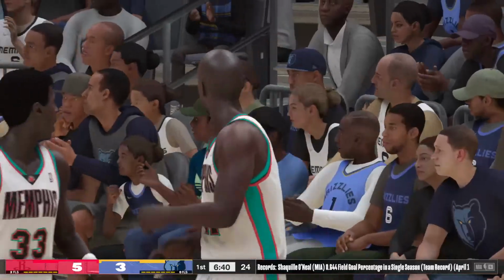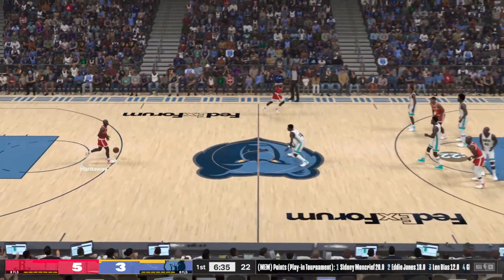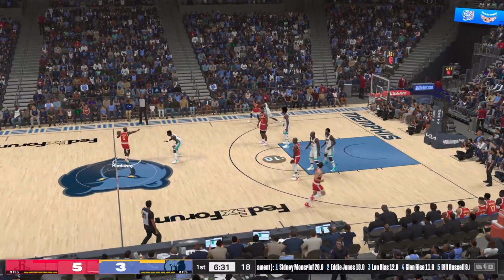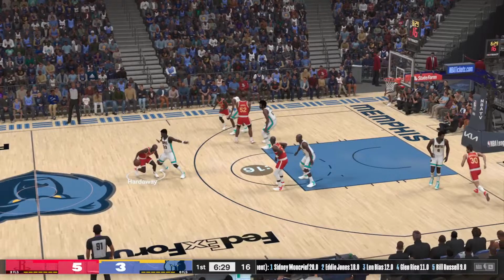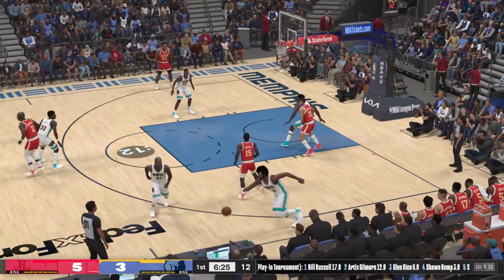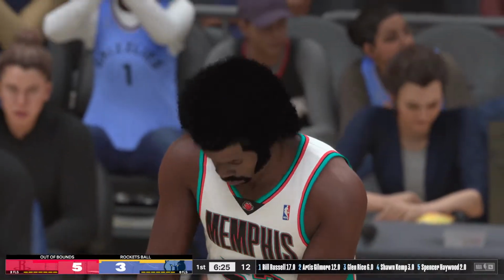Three-point shot. And look at how Rice is just totally ready for the moment. Just put the ball in his hands, and he's good to go. Hardaway against Scott. Pass to Greer. Over Gilmore. Got a piece of it. And it's out of bounds to the Rockets as Houston retains possession.